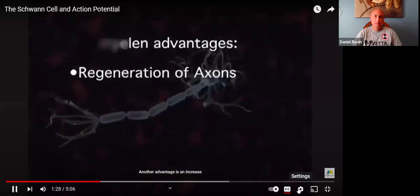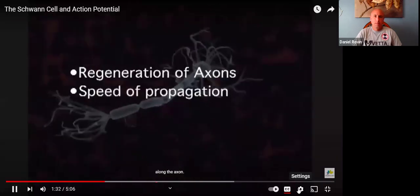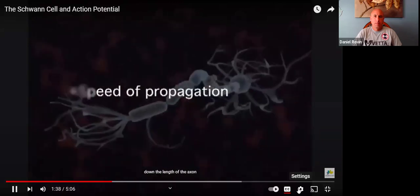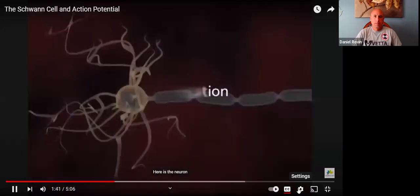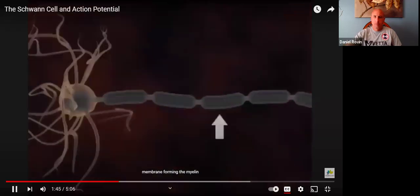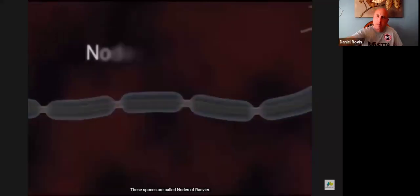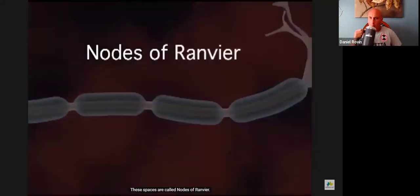Another advantage is an increase in the speed of the propagation of the action potential along the axon. The rest of this presentation will concentrate on the increased speed of action potentials down the length of the myelinated axon. Here is the neuron, and you can see the repeated Schwann cell membrane forming the myelin. Note that there is a small space between the Schwann cells where the axon is not covered by the neuroglial cell. These spaces are called nodes of Ranvier.